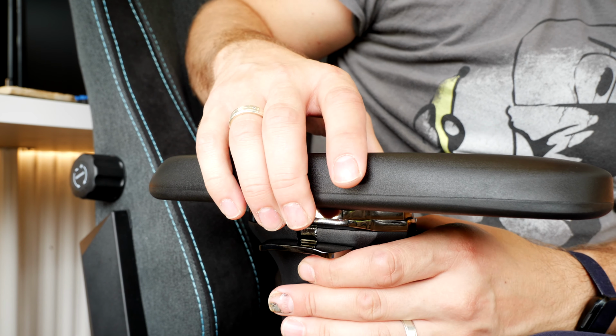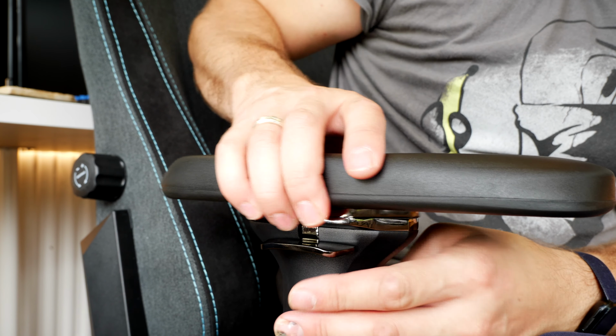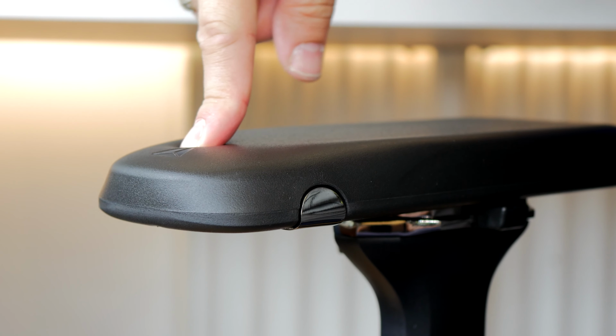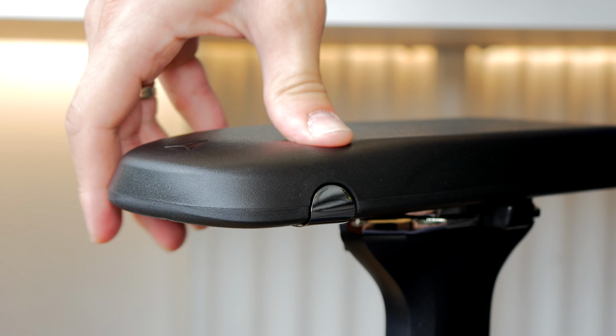Neither of these chairs have a substantial amount of padding in the armrests, which I feel is a shame. I'd really like to see more padding. I'm a big fan of soft, comfortable armrests. However, the Titan series definitely has more than the Road Warrior and is slightly more comfortable to use over time. However, I really do like the fact that you can adjust both of them.